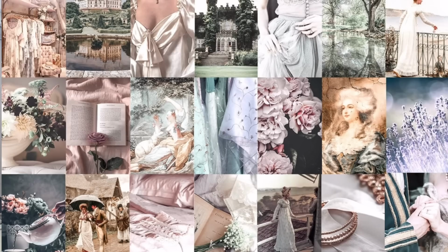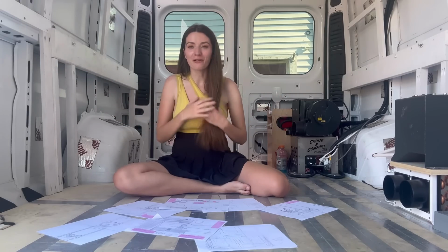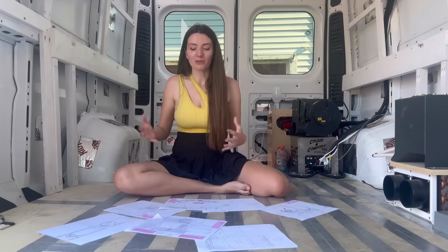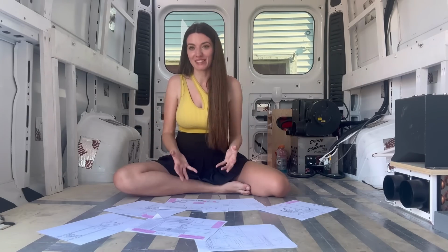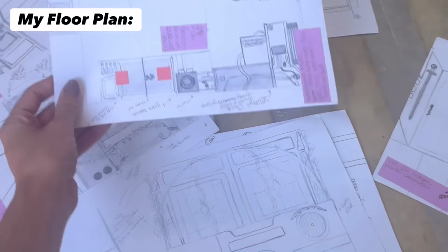There are just so many different versions of yourself, and I feel like when someone walks into a van, you can tell who they are. It's incredible and it's so cool. And so I'm trying to portray myself in my designs in a way. Luckily, we're not there yet.